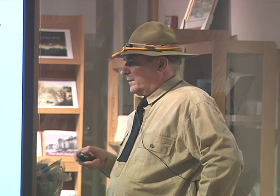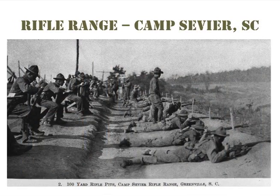Training began in new tactics, weapons, and procedures. Here's a picture of the rifle range down at Camp Sevier. These men are armed mostly with, in this case, the Model 1917 U.S. Enfield rifle. Like I mentioned, we couldn't make enough of the standard weapons, which were the 1903 Springfield and the Model 1911 .45 pistol. Couldn't make enough, so they took three plants that were building British weapons and changed the bore from a .303 caliber to .30-06 caliber, which was what we used. Came up with, instead of the Pattern 14 British Enfield, the Model 1917 United States Enfield.